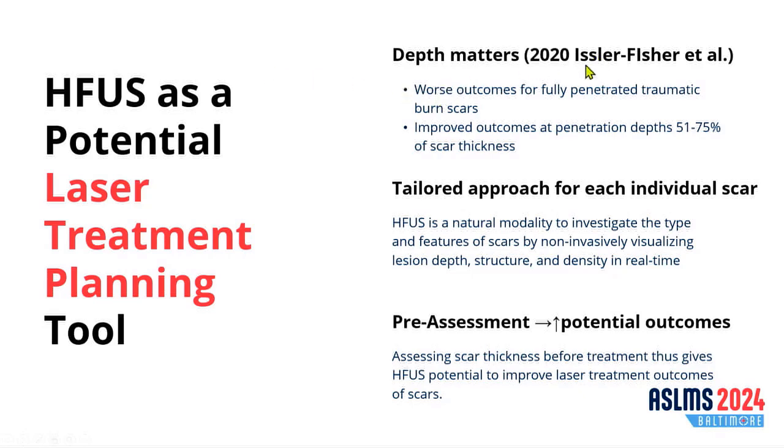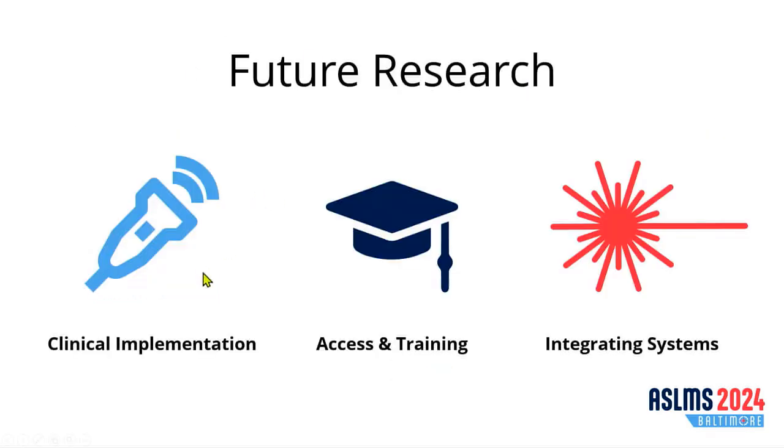Now, one study in 2020 by Esther Fisher and authors found that for a fractionated ablative CO2 laser, there were worse outcomes for fully penetrated traumatic burn scars, and improved outcomes when it was a little less, at 51 to 75%. So we'd like to ask you to consider providing a tailored approach for difficult lesions, where you can non-invasively explore the lesion in real time and plan your treatment depths. And this, of course, will require further research, implementation, training, and integrating with current systems.